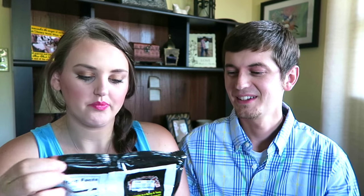So the next chip that we got, this is the last chip, and the rest of it is pretty much all candy. These just look like hot chili Ruffles. It's like the Ruffles chips, the same thing. It just says hot chili. And again, these don't smell very good. So we'll see. It says rich cut. I guess that's what they call it in Japan.